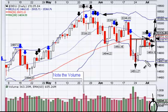Again, if you're already out on the short side, wait for a new opportunity to get short. If you're still short as I am here, my stop is right here. If we take that out, then fine, I'll sit back and wait and see what develops.